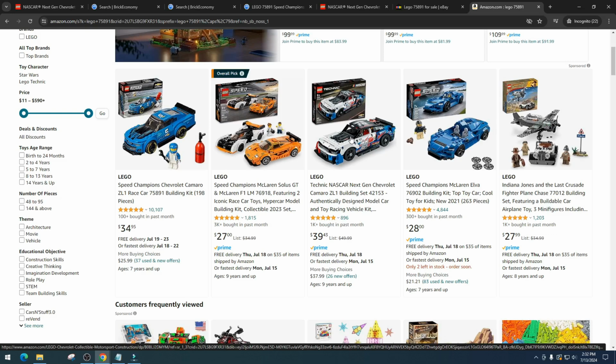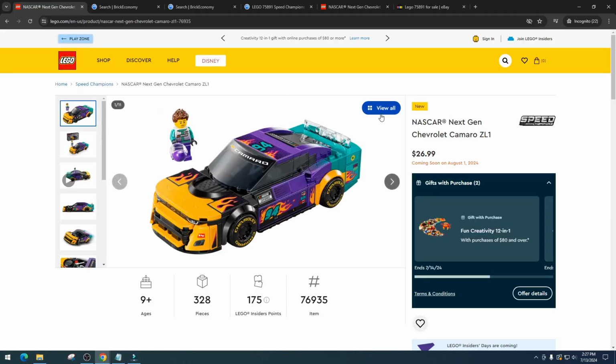Do you think it would do better if it wasn't NASCAR? I personally think it would do better. I think that's probably the biggest failure with this set, because it is NASCAR, it's more niche. But why do you think this set did horrible? Honestly, what are your opinions on it? But either way, so definite pass for me, even on clearance.